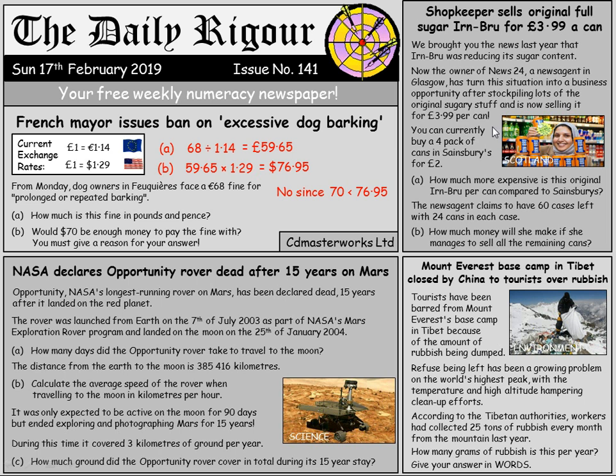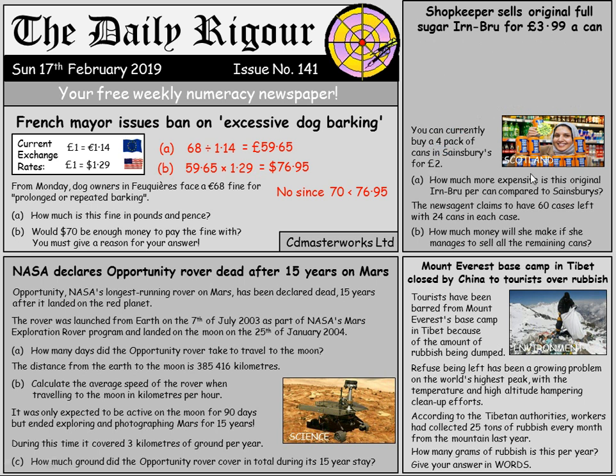So that moves us on to our next story now. So in News 24, a newsagent in Glasgow, I think it's just the one beside Central Station, they're selling off cans of the original Iron Brew for £3.99 per can. So how much more expensive is this than the cans that you can get just now in Sainsbury's? Well, in Sainsbury's it's £2 for a pack of four, so to work out the cost of one can, it's the cost divided by the number of cans, and that's going to be 50 pence. So it's going to be more expensive by £3.99, take away 50 pence, but it's more expensive by £3.49 a can.